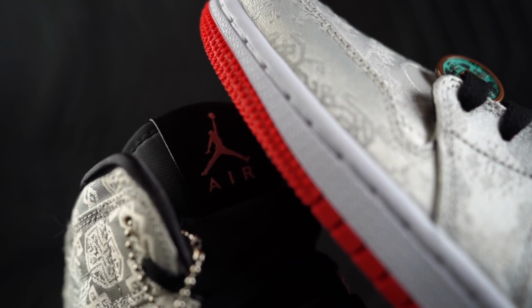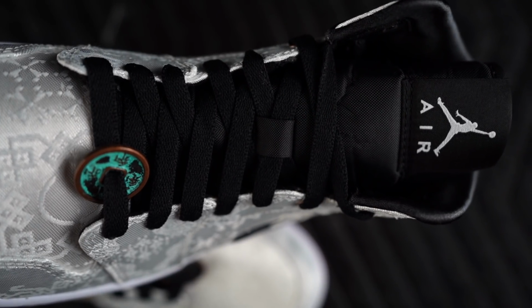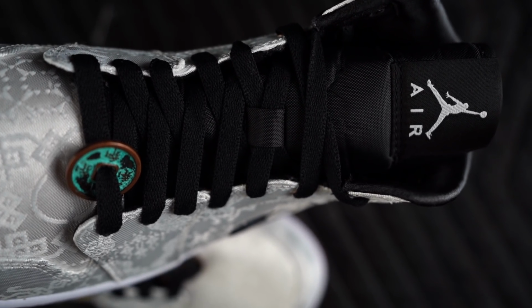The only thing I don't like about these, and I'm sure this is gonna sound stupid to some of you, but it's the Jordan tag on the tongue. It just always feels dumbed down on the mid with this tag. Maybe I've just been brainwashed by Nike marketing, but I really like that Nike Air tongue tag on the Jordan 1 High. I know it's a small detail. I know it might sound dumb to some of you, but I feel like I need it.